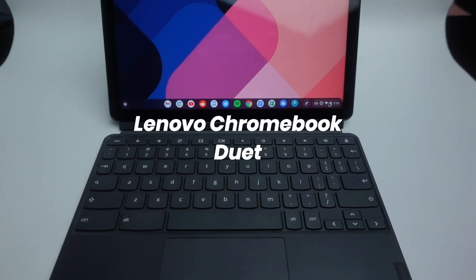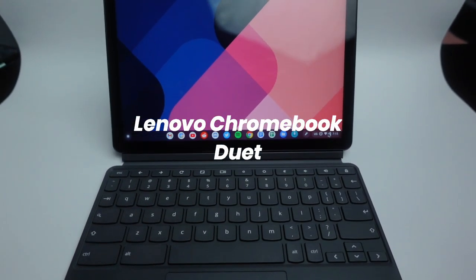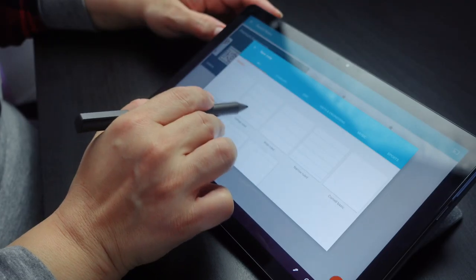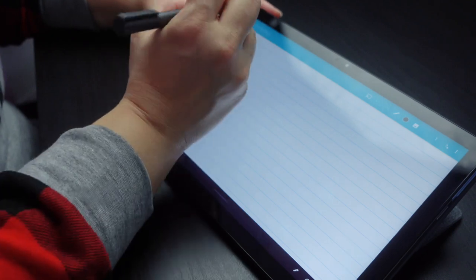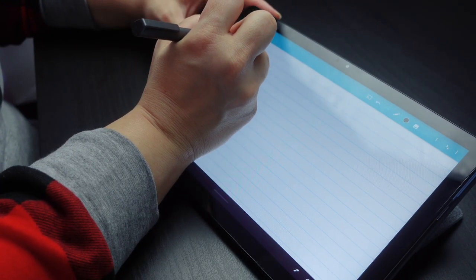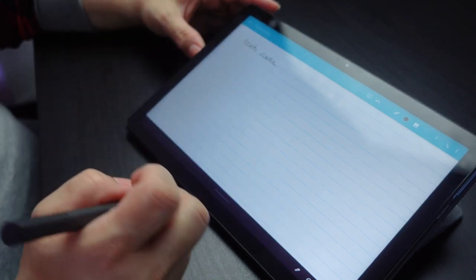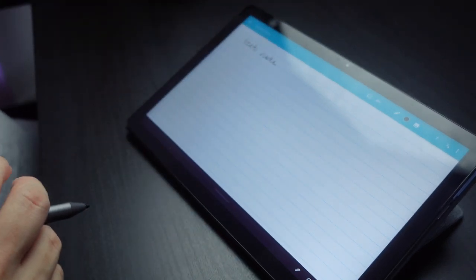It's no secret that the Lenovo Chromebook Duet has been one of the most exciting tablets to come out this year. But it's not just any tablet, it's a Chrome OS tablet. This means you can run a full Chrome browser on it as well as PWAs and Android apps. This is by far my favorite device to consume media.